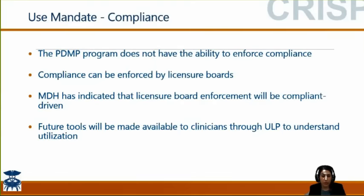Finally, some questions have come up around compliance, and we have been working with the Behavioral Health Administration to put some parameters around that. So as a reminder, the PDMP program itself does not have the ability to enforce compliance. They'll monitor the compliance and general utilization compared to the dispenses coming in, but compliance really lives with the licensure boards. And we have been informed that the licensure board enforcement will largely just be complaint driven, as it is today in other circumstances. So if there's a complaint filed with the licensure board, then they will look into it, and if it's related to checking the PDMP. That's largely how compliance will be enforced in any sort of way.